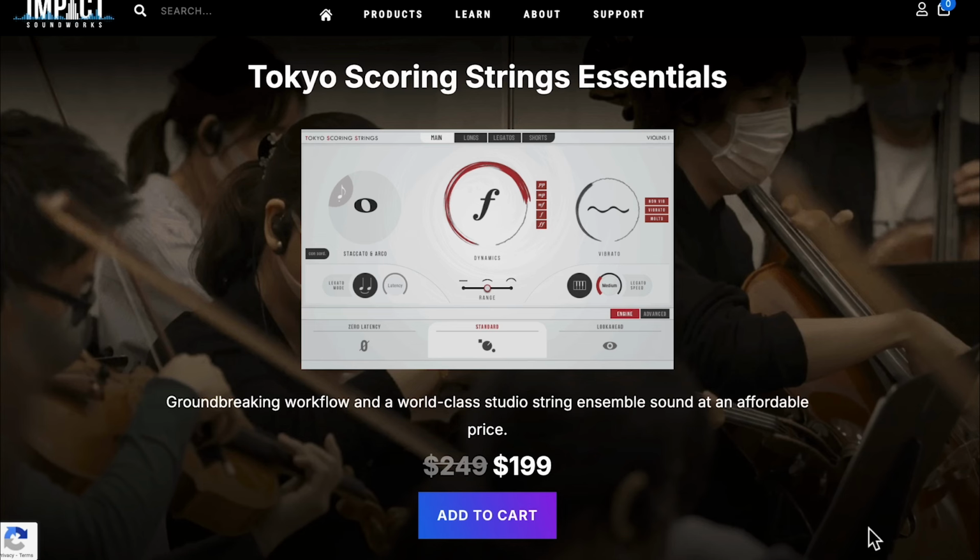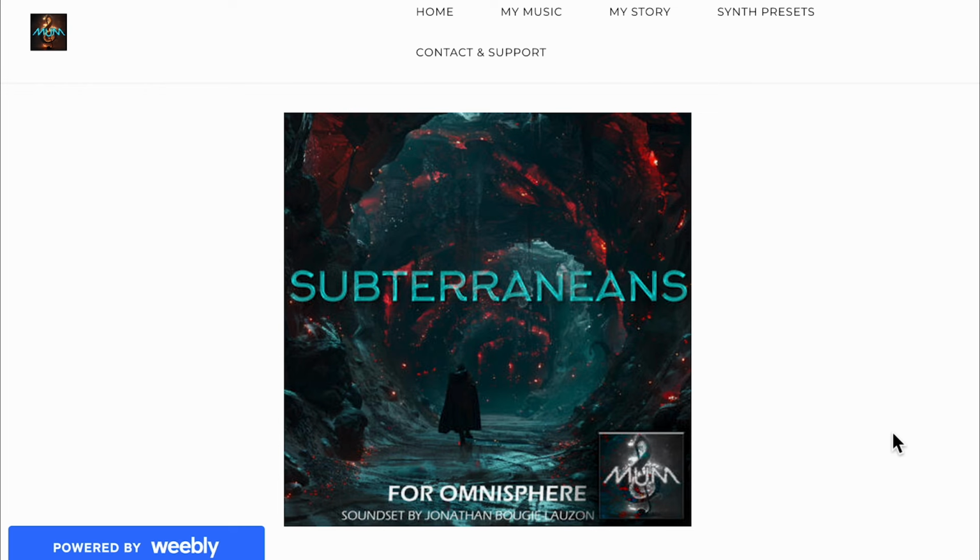Impact Soundworks has got new version of Tokyo Scoring Strings Essentials out now. Normally $249, $199 is the intro price. And over at Minstrel Unison Music, they've got Subterraneans for Omnisphere.